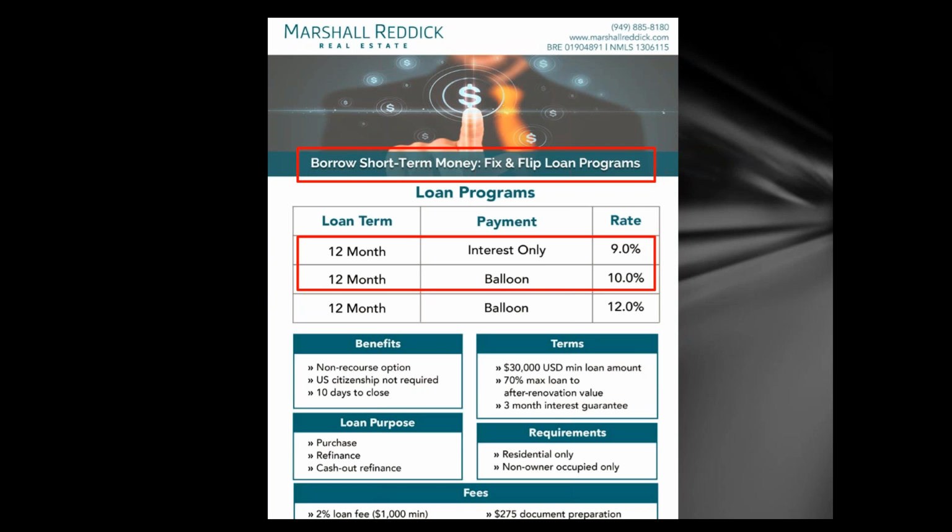The difference between the 9 and 10% programs is that the 9% program requires monthly payments, right? The 10 and 12% programs do not require monthly payments. So the interest will accrue throughout the term of your 12-month loan, but you'll pay it back all in one lump sum, generally at the resale or the refinance of the property, in full, one lump sum of principal and interest. That is utilized by a lot of my sophisticated fix and flip groups around the country. I've got a team in Memphis and a team in Cape Coral and all those types of areas, right? So if you've got experience and you could benefit from these programs, I'm happy to speak with you.